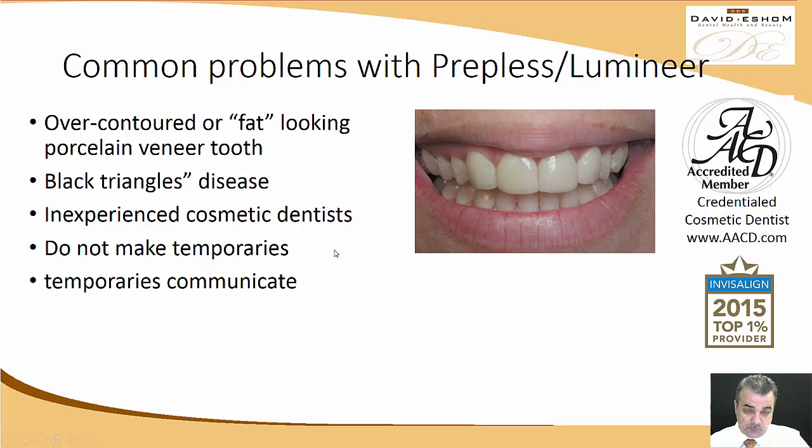The problem with Prepless veneers or Lumineers, when they're not done in the right circumstances, is that they can look fat and bulky and fake, really. If you see the picture here to the right, these 4 veneers were done, and they're very fat and bulky and don't look like natural teeth. They're too big. The other problem with Lumineers is if you have some gum missing here, or you've had some recession, they won't cover this black triangle that can be right here in between the teeth.